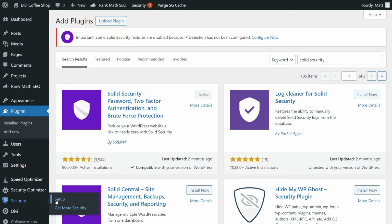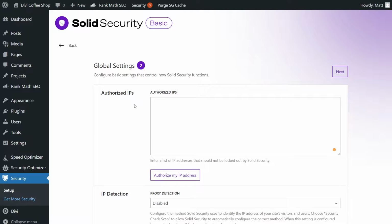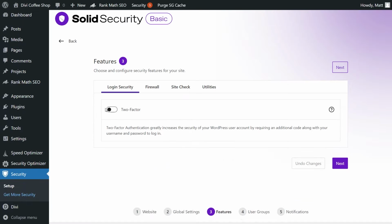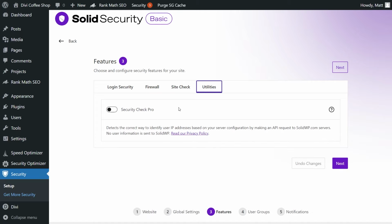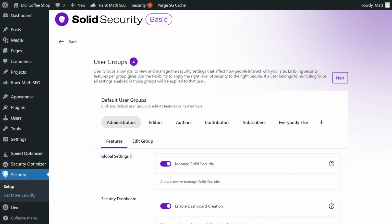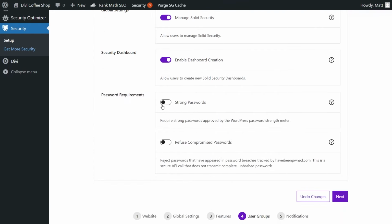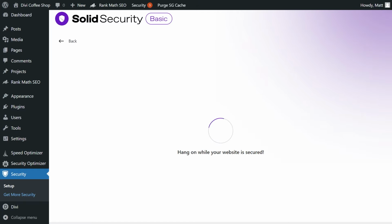We are going to the setup tab, and it's a simple wizard that we need to go through and get set up. You can add in some authorized IPs, enable two-factor authentication for logging into WordPress, which is really nice, as well as firewall, site check, utilities, and so on. We could actually update the permissions for each user group, which is really nice. Like you could force strong passwords and refuse compromised ones. And we could actually get notifications for everything security related if we wanted. Now we just let it do its thing.